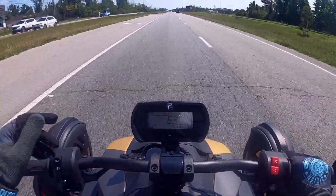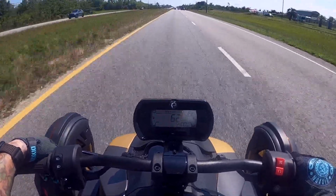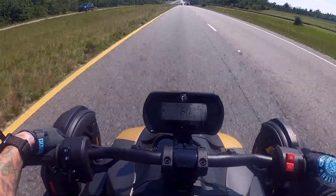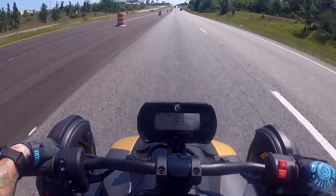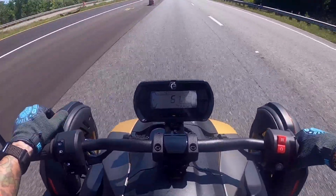But this thing is actually really nice without a windshield, to be honest. The back of my shirt is not flying up, which is something that bugs me personally on a lot of motorcycles. Not an issue here at all. And it's very, very smooth on throttle. And very smooth off throttle.